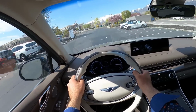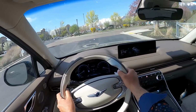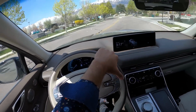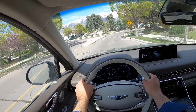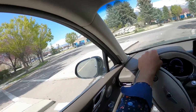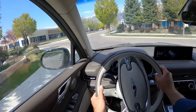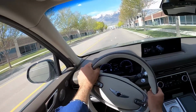Well, we are setting off in the GV80 back to back with the X5. And I can already tell the difference between the tires with these vehicles. The GV80 obviously has slightly lower profile tires with larger wheels, and so you do get a little bit more harshness over bumps because of that. But you can always change tires and wheels on vehicles. That's an easy fix. Handling's way different.